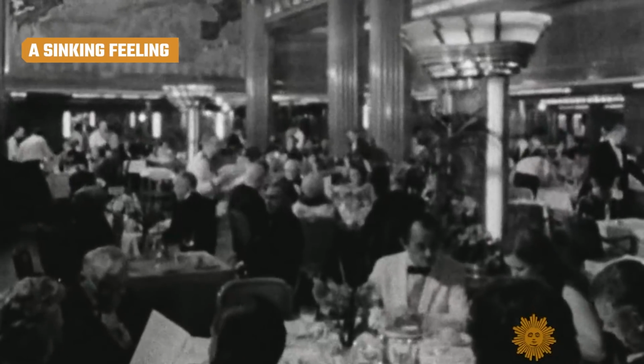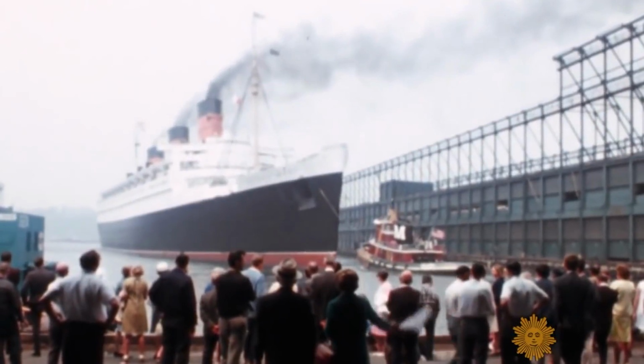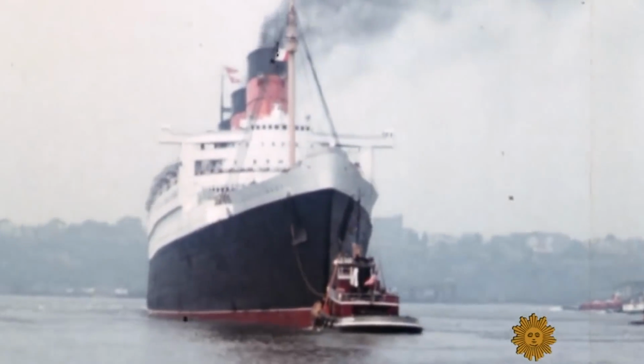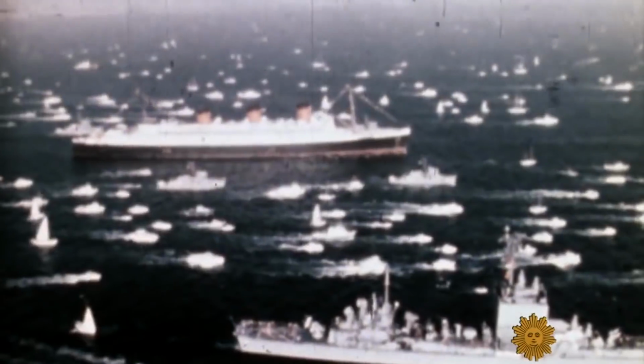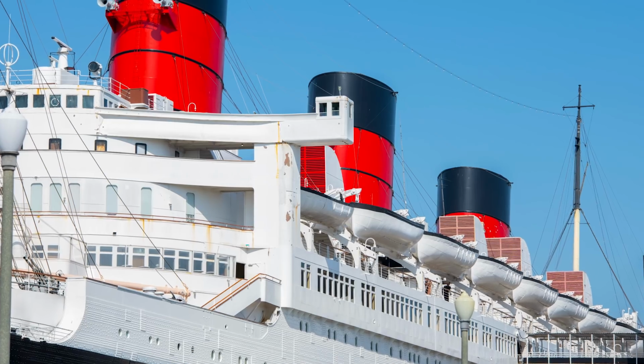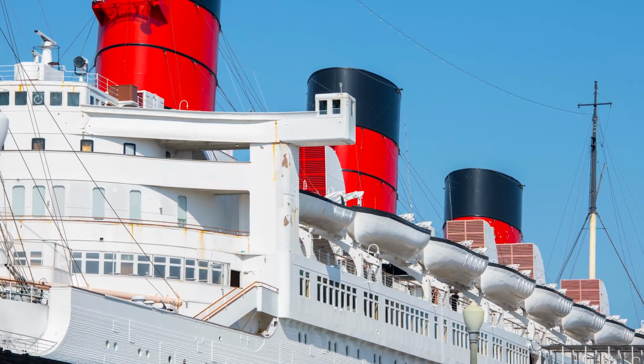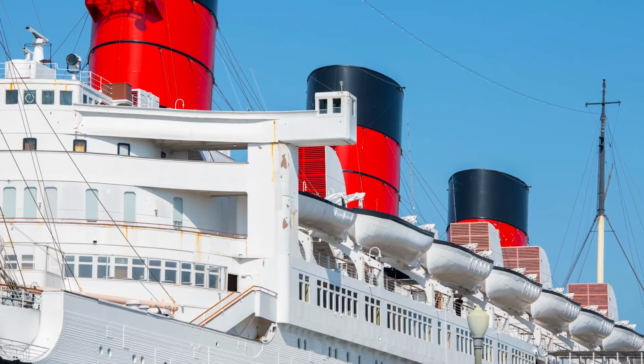Post-war, the Queen Mary saw plenty of love. She was refitted, repainted, and made fancier than ever. For the next several years, she was the most high-class way to cross the Atlantic Ocean. But the good times can't last forever, and by the time the 1960s rolled around, there weren't a lot of people left who were interested in taking a frigid 3-day trip across the ocean.